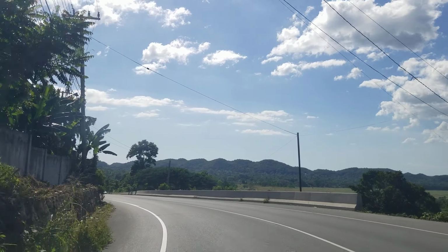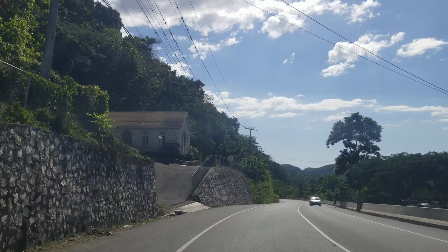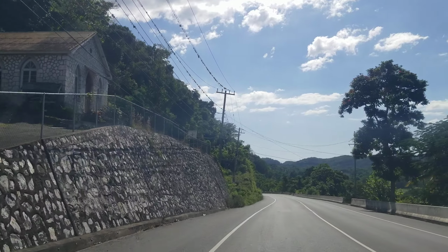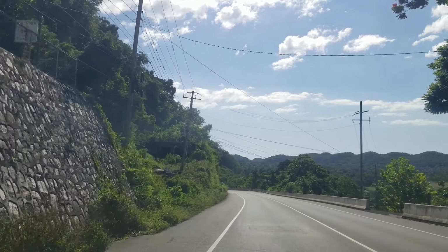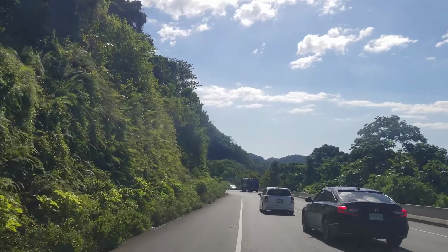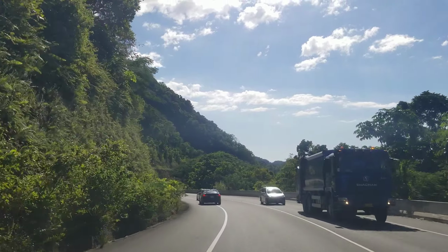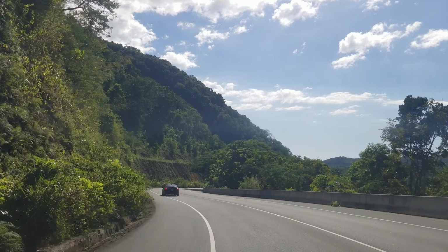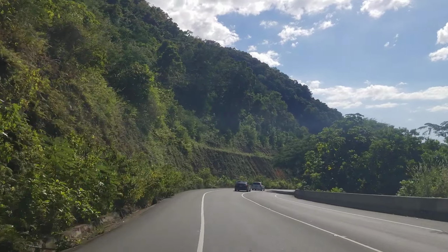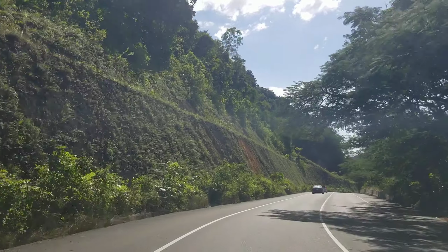So this road was recently renovated under the Major Infrastructure Development Program, and the main purpose of this road is to take you from Savlamar to Montego Bay, and those are the two main cities. Montego Bay is the largest city in the western part of Jamaica, and Savlamar is the second largest, but Savlamar is designated a town, not a city.